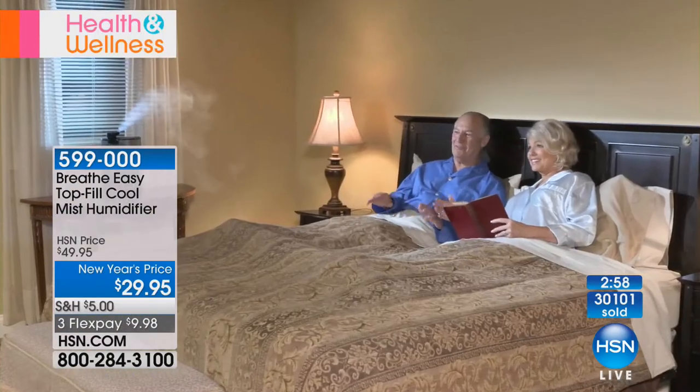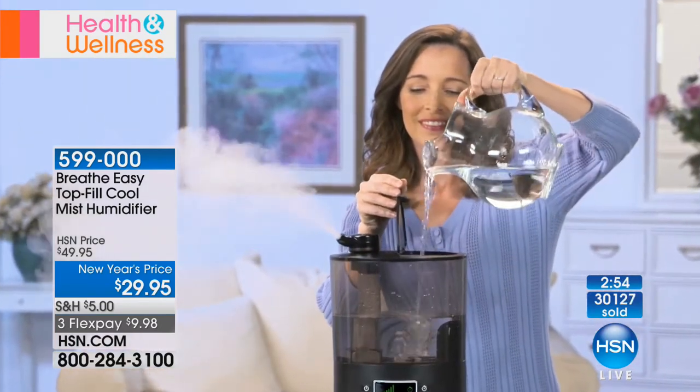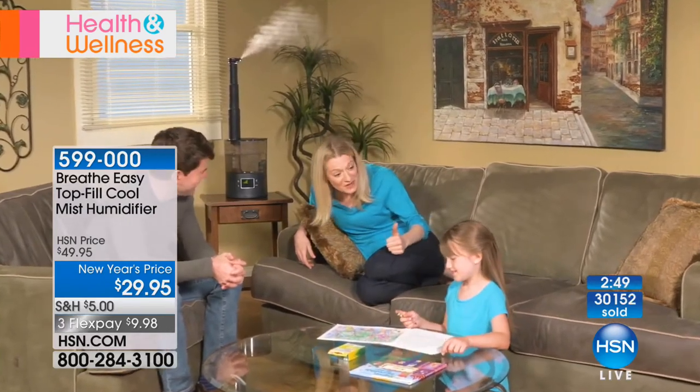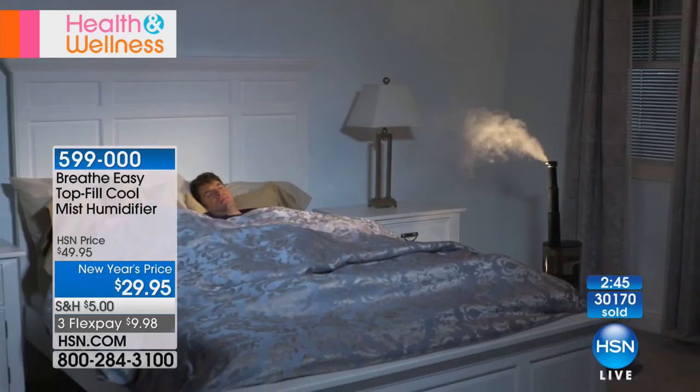This is better sleeping. I mean, this is a health and wellness product at its very finest, making your bedroom, making your living room, making your environment better and healthier and cleaner than it's ever been before, with no muss, no fuss, no headaches, no hassles whatsoever. It can be on the floor, it can be on a table. It can run for one night, it can run for 7 nights.